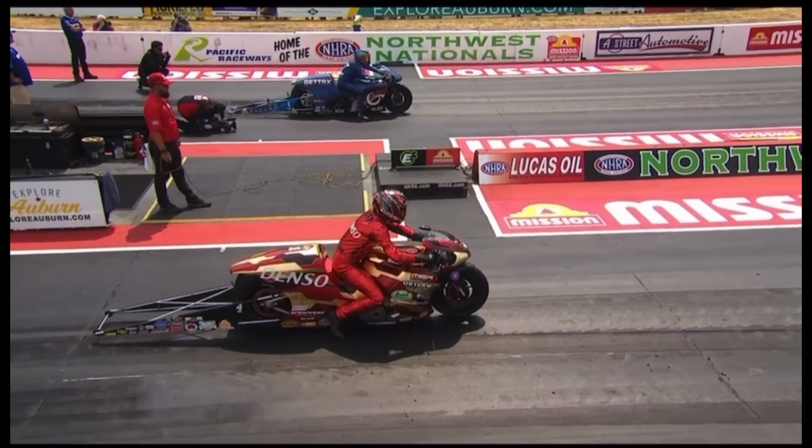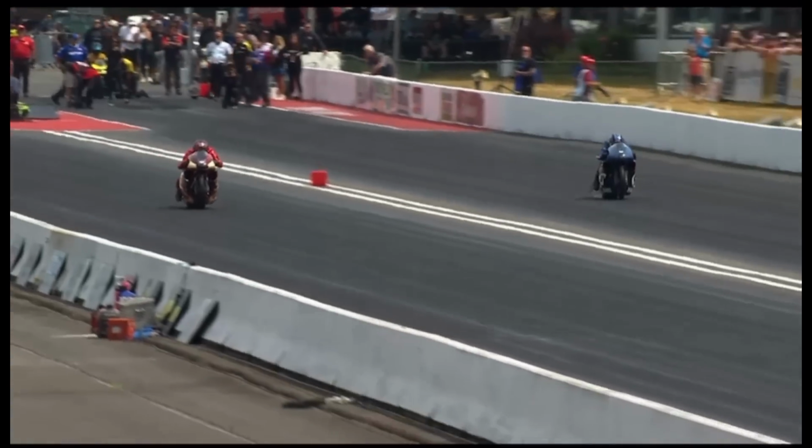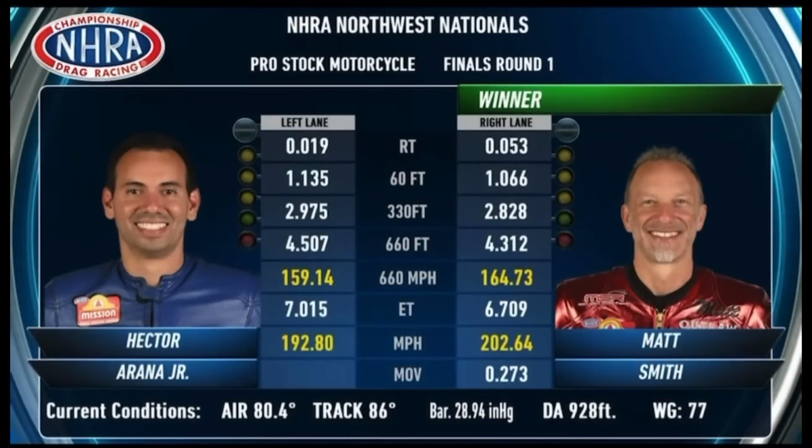Helped them a whole bunch. But it was a step in the right direction. Hector's bike stumbled down low. And he can go ahead and get ready for Sonoma. 6.709 at 202 miles per hour. And Matt Smith resets both ends of the track record here at Pacific Raceway. And as always, Matt Smith got that bike rolling. 670.202 sets both ends of the records of the track.